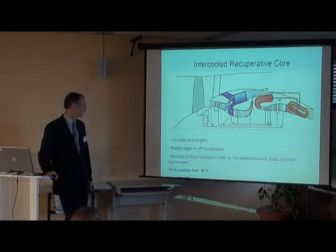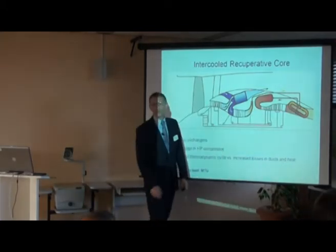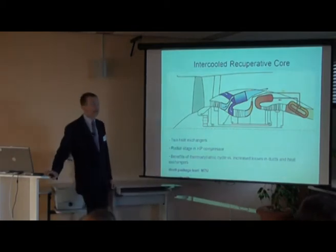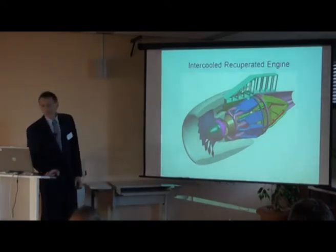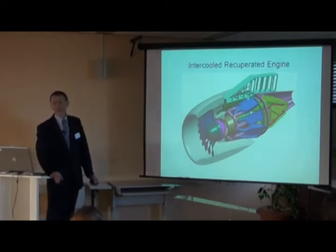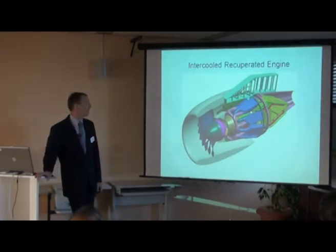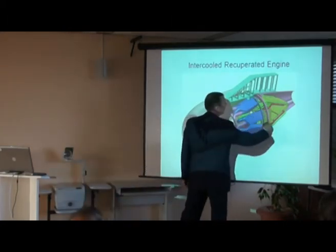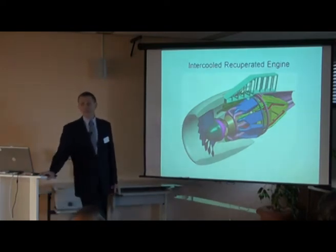Then the intercooled recuperative core. Again, quite futuristic, but there had already been a demonstrator where this heat exchanger was built and operated in a real engine some years ago. It's an artist's impression of how such an engine might look. A lot of tubing, a lot of heat exchangers, quite different from what we see now. Here are heat exchangers in the rear part of the engine. Perhaps it might come first in stationary applications. I don't know.